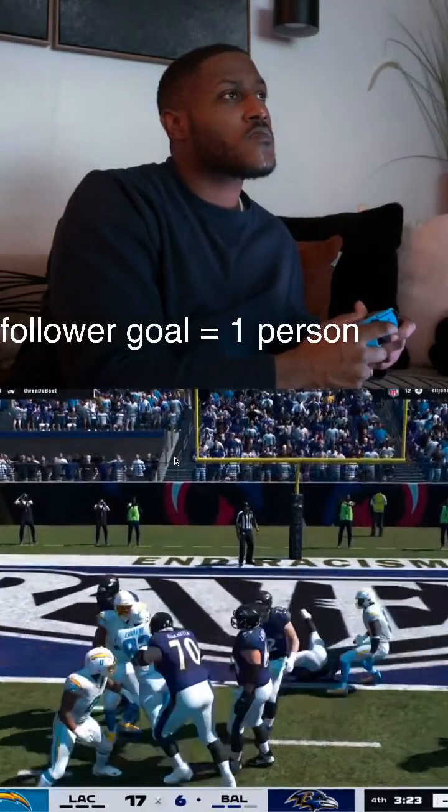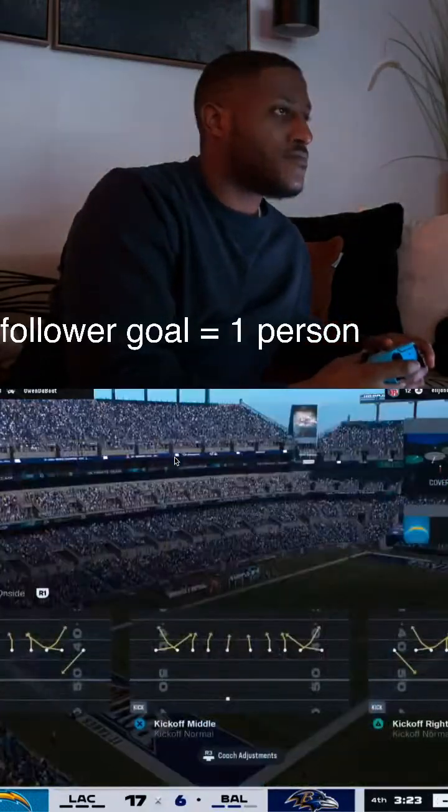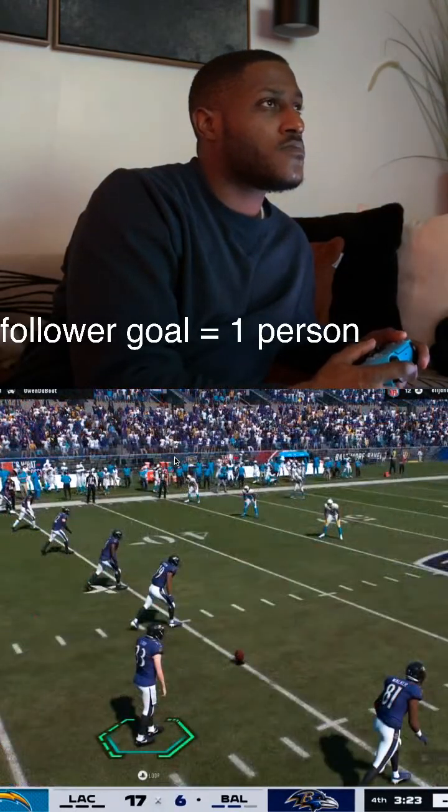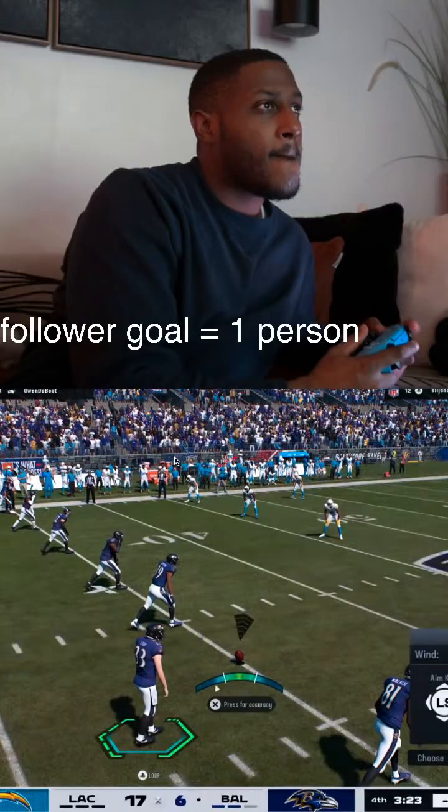They'll try and run it in with Henry. And he got it on the touchdown run, but he won't get in here. He'll be stopped short, and they'll come up short on the drive for two.